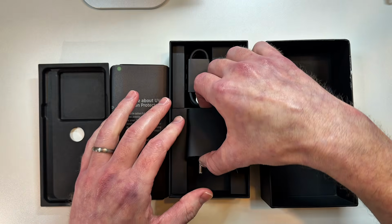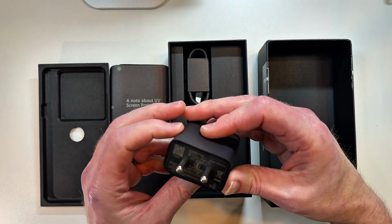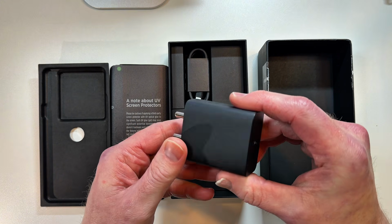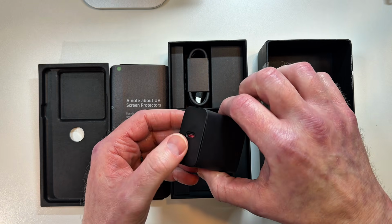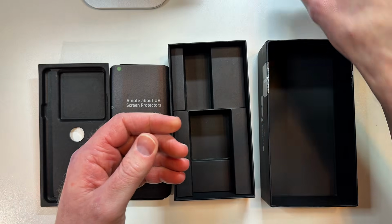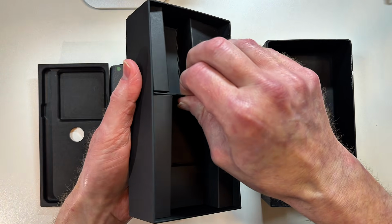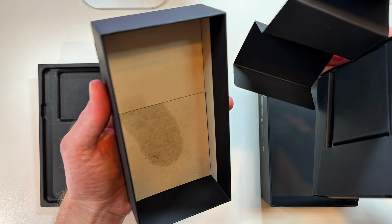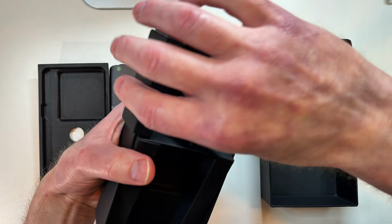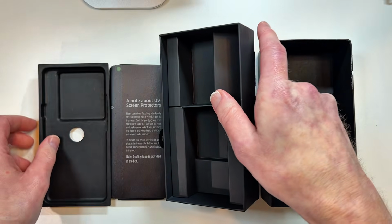Here's the 90-watt charger. I do have an adapter for that. Have no fear. If you need an adapter, you can get one for like $2 on Amazon. So 90-watt charger there. And get your Type-C to Type-C cable here. No case in this box. At least I don't think so. I've seen some on YouTube that do come with cases. This one does not. So you will have to provide your own case, but not a big deal.